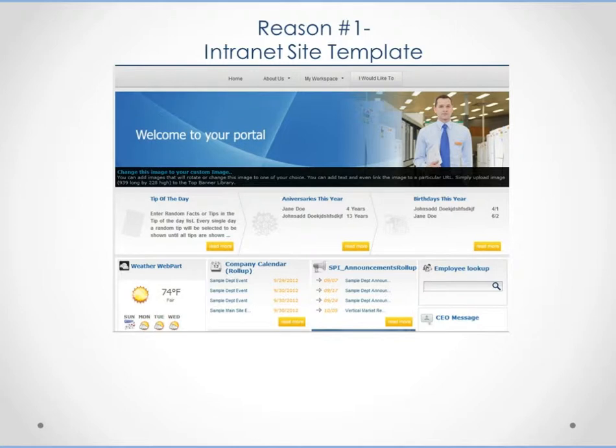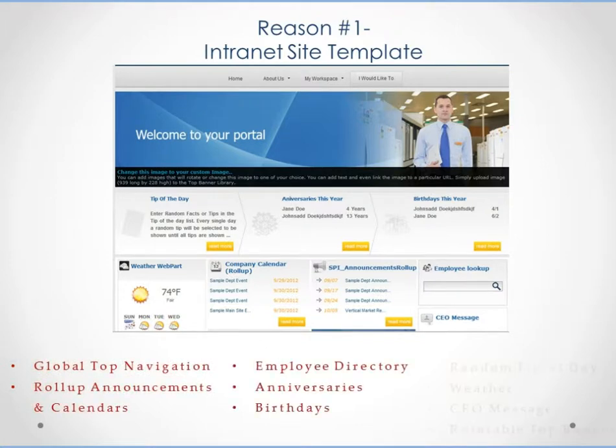We feel there are many reasons to have SharePoint Implemented's Intranet in a Box as your product of choice for implementing a SharePoint intranet. That site template includes global top navigation, cross-site collection and cross-web application roll-ups of announcements and calendars, an employee directory solution, reminders for upcoming anniversaries and birthdays, random tip of the day, weather, CEO message, and a rotatable top banner.